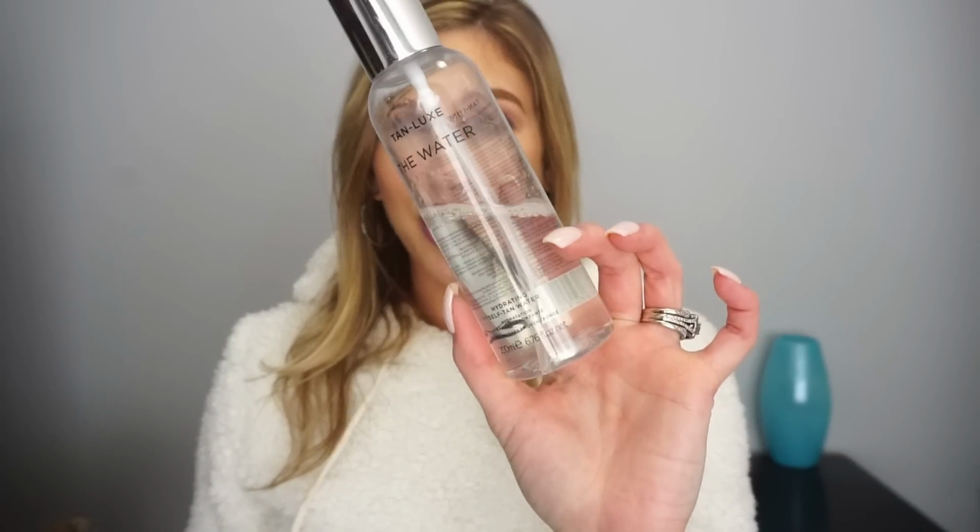Since we were talking about self-tanner, I did want to mention my favorite self-tan. This is what I use, and this is what I have continually used since I started trying out this product. No other self-tanner that I have tried has even come close to this. This is from Tan Luxe. This is the water. So I know that this does not look like your regular self-tanner, but this is just my favorite. It says it's a hydrating self-tan water.